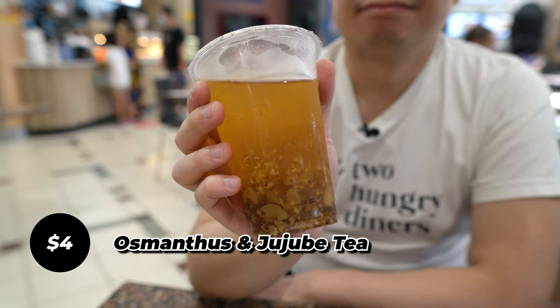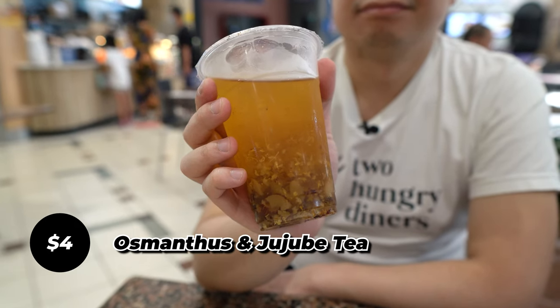Since today is hot weather, I ordered this osmanthus and jujube tea. I can see they also sell mango pudding, mango sago, taro sago drink. They all look interesting to me, but yeah, I reckon this is gonna be very refreshing. A bit too sweet for me, but still good.